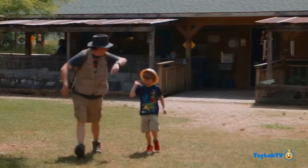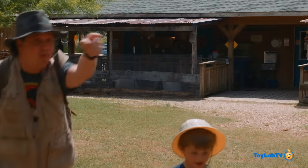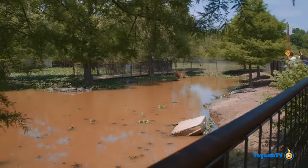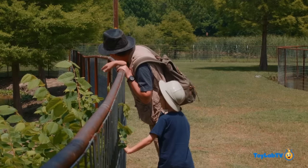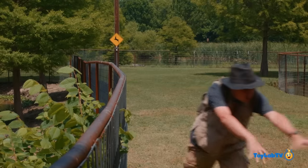Okay, Park Ranger LB, I think there could be alligators here because this is an alligator park. Awesome. Oh, no, I think they're right over here. The sign says, do not feed the gators. So don't feed the gators, Park Ranger LB, or they might come over here before feeding time and eat you up.